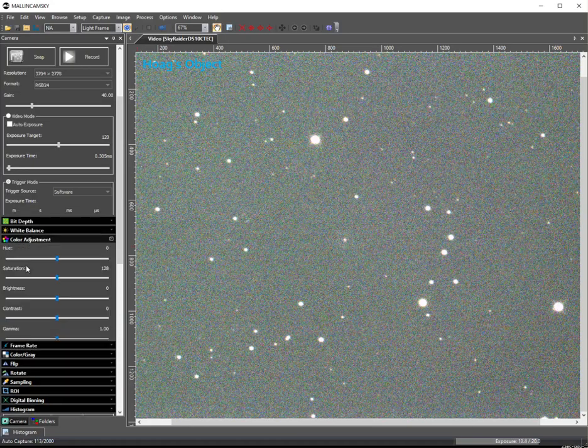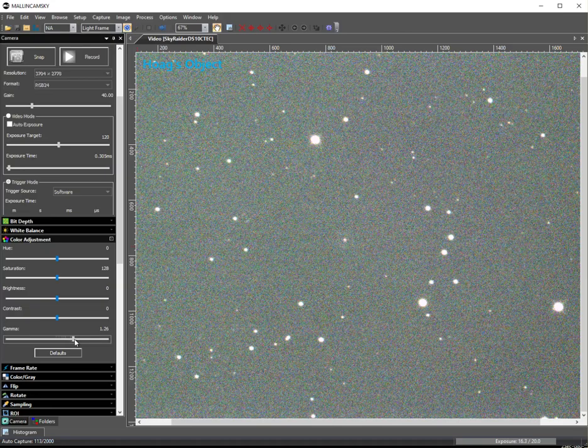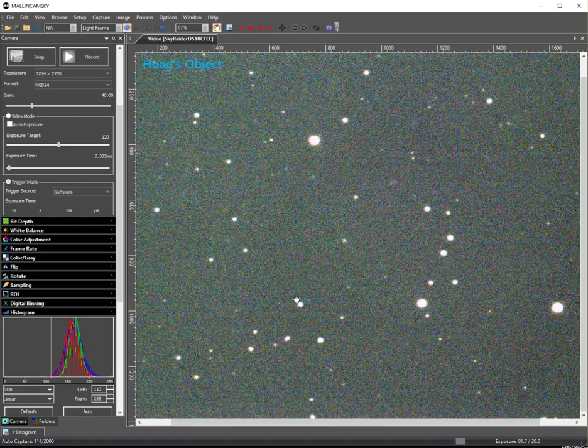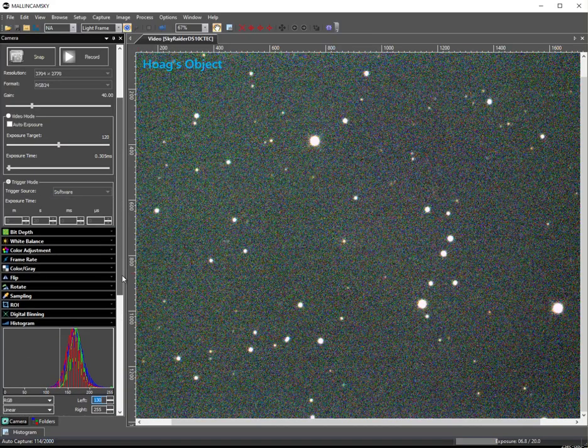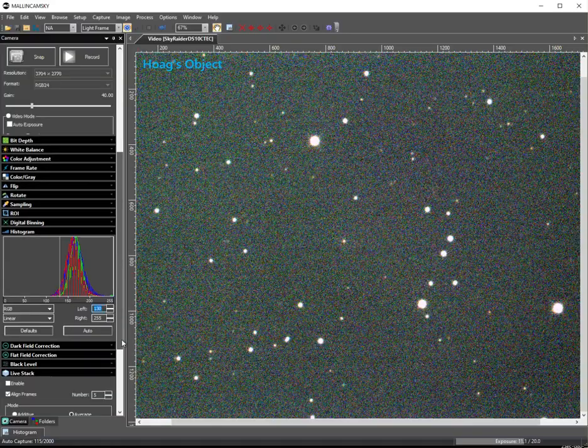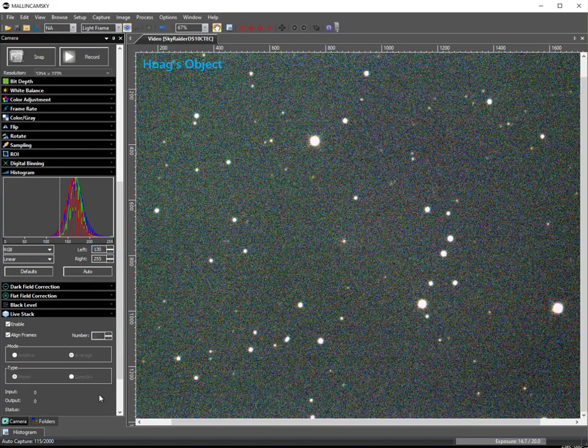So let's see, color adjustments. Let me boost up the gamma. It's faintly there, but here comes the dive bombers. Let me go back with the live stacking. Hopefully it'll clean up a little bit.